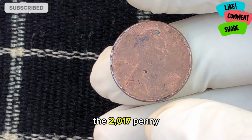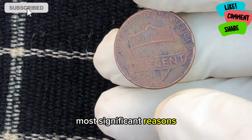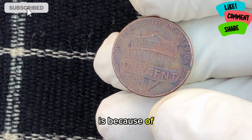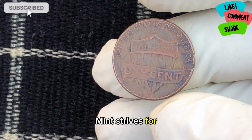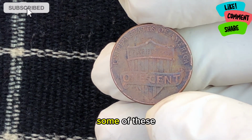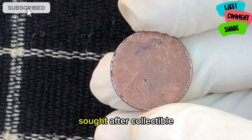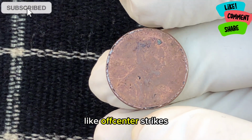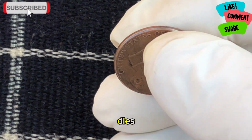The 2017 penny is no exception to this rule. One of the most significant reasons why the 2017 penny has garnered attention is because of the potential for minting errors. While the U.S. Mint strives for perfection, mistakes happen. In fact, some of these mistakes can turn an ordinary penny into a highly sought-after collectible.